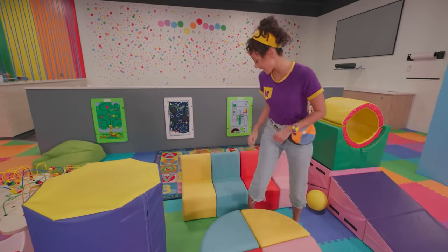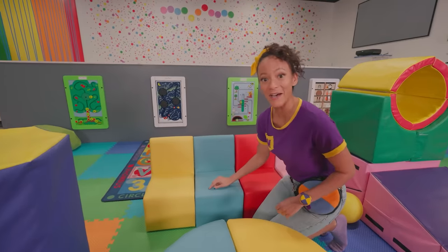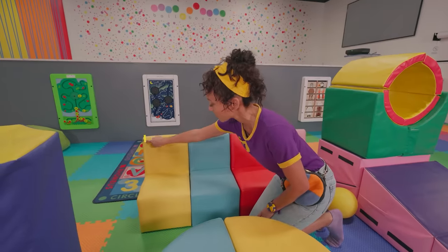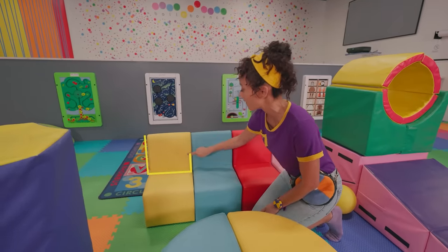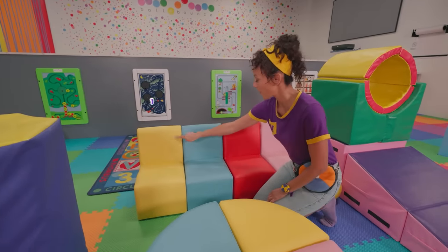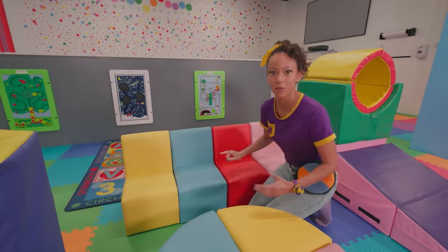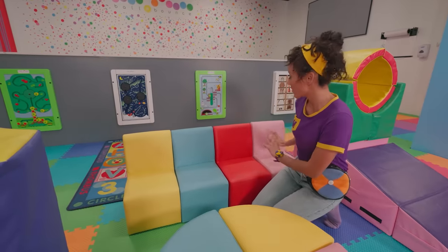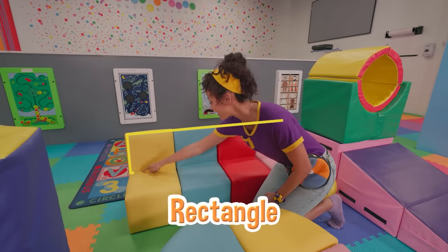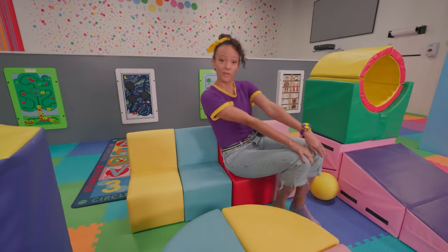Look at these little chairs. If you look at the back of them, you can see a square. A square has four sides, see? 1, 2, 3, 4. And there's squares. 1, 2, 3, 4 squares. But if you look even closer, when all of them are together, it makes one big rectangle. And makes for a really comfy couch.